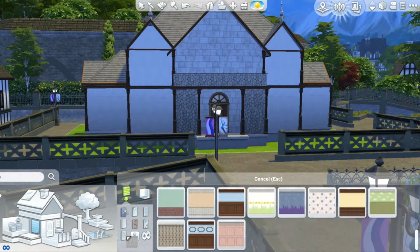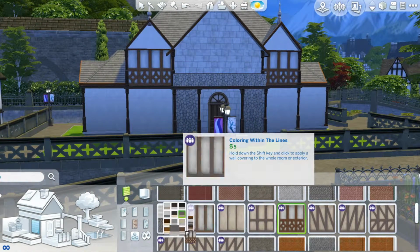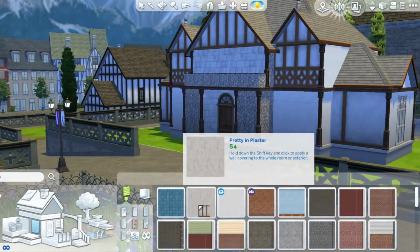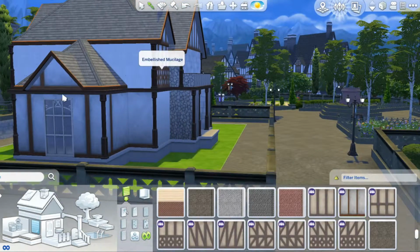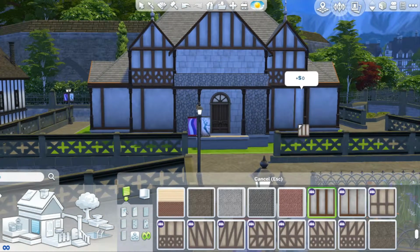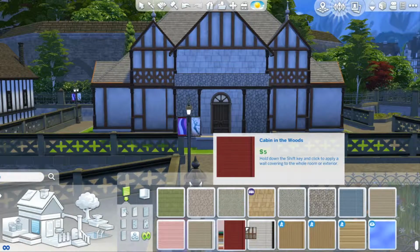So originally, when I was doing the wallpaper for the exterior, I initially went with a really dark look, because when I was thinking Tudor, I was thinking dark browns and stone. It looked really heavy to me, so I ended up changing pretty much everything about this exterior. Basically nothing stays the same. And I did end up lightening up the exterior eventually. But I went with this dark look first.